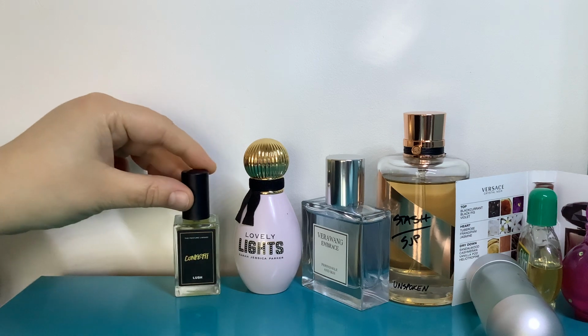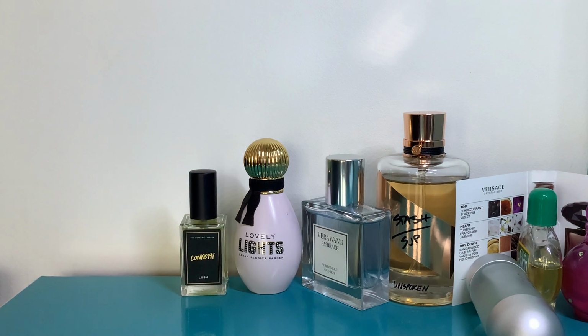So Confetti, it's called Confetti because apparently when the perfumer was making it, the people at Lush thought it smelled like dragées, so sugared almonds that you get at weddings. And I will tell you, that's exactly what the dry down of this perfume smells like, but it takes a long time to get there.